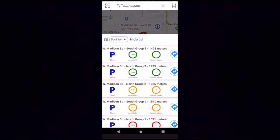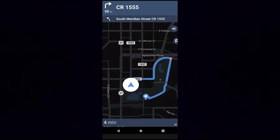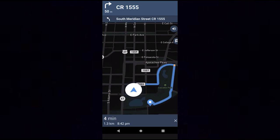I can ask the device to route me to a parking spot which has an EV charger. And while I do that, with the voice directions on my phone, I am secure in the knowledge that the app has got my back if anything changes, like my parking spot is taken. No problem, the app will gracefully take me to the nearest alternative.